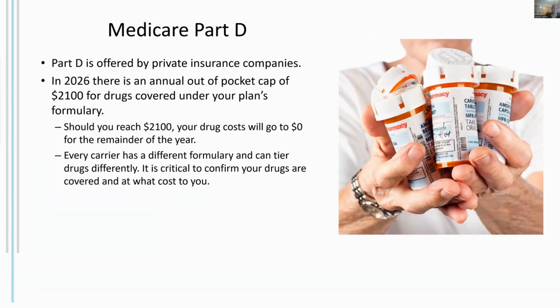Part D is a big one, and it's a big one because prescriptions have gotten so out of hand with the cost, but we do have some good news. So Part D, again, is not through Medicare. It is offered by the private insurance companies. In 2026, there is an annual out-of-pocket of $2,100 for drugs that are covered under the plan formulary. What that means is you will not spend more for prescriptions in the calendar year past $2,100. Should you hit that, your prescriptions will go to $0.